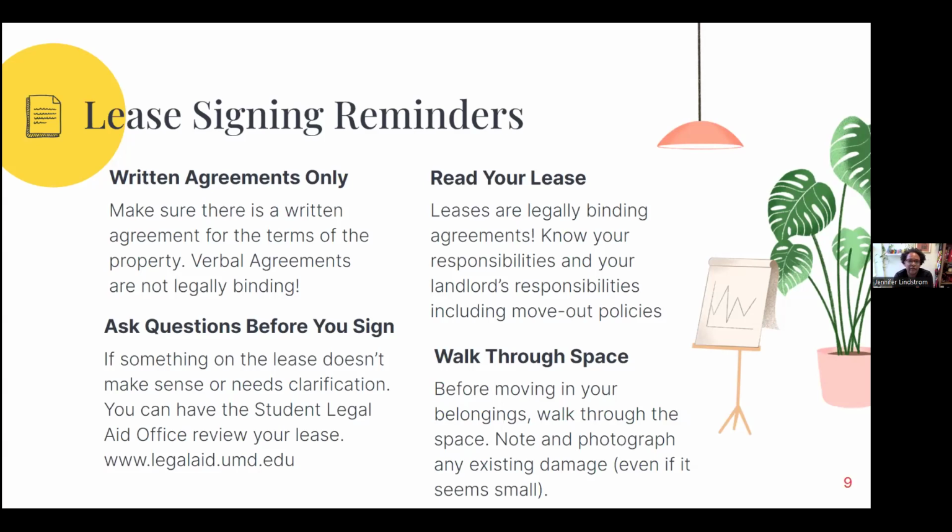Finally, take some time to walk through the space. If you're able to do so before signing a lease, that's great. I know a lot of leasing is done online, so that's not always possible. So if your student signs a lease and then is ready to move in, just do a quick walkthrough to make sure that nothing's broken or damaged and note anything that is, so that when they're done with their lease, they won't be charged for damage that they did not incur.